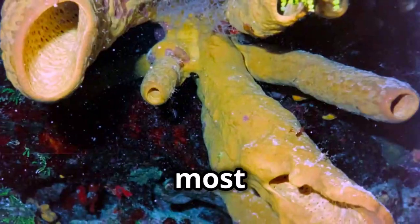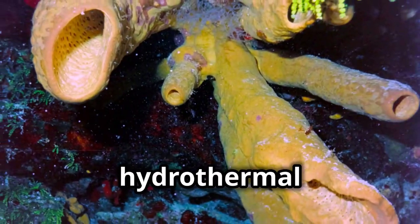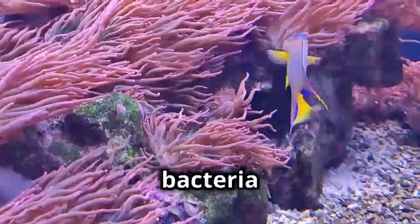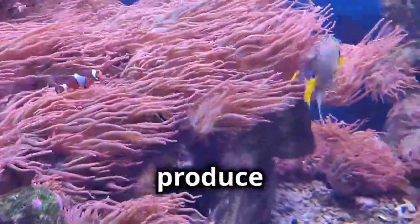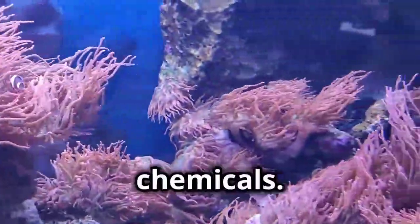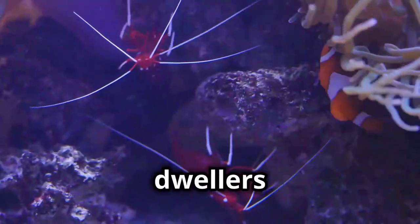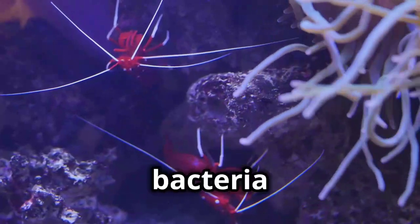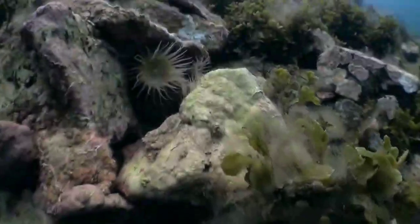Among the most iconic inhabitants of hydrothermal vents are giant tube worms. These worms host chemosynthetic bacteria in their tissues, which produce food for the worm, while the worm provides the bacteria with necessary chemicals. Other vent dwellers include vent crabs and vent clams, which also rely on these bacteria for survival.